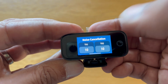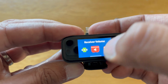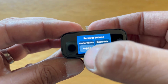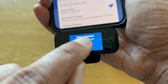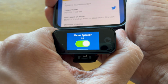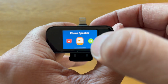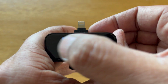Receiver volume control enables you to set the volume of your monitor, where there is a 3.5mm jack which you can also use, and also adjust your record gain. The phone speaker function enables you to switch on the phone speaker to review your recording immediately. Some other devices force you to unplug the receiver before you can do that. And you can get deeper into settings like brightness of the receiver screen and language selection too. It's a solid receiver that provides a lot of flexibility, and it just works.